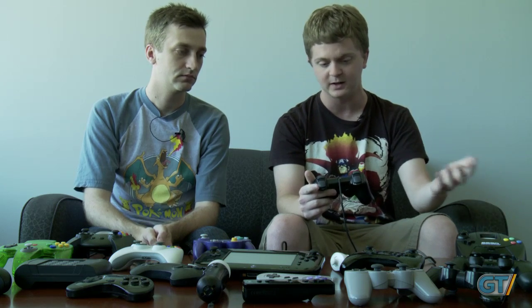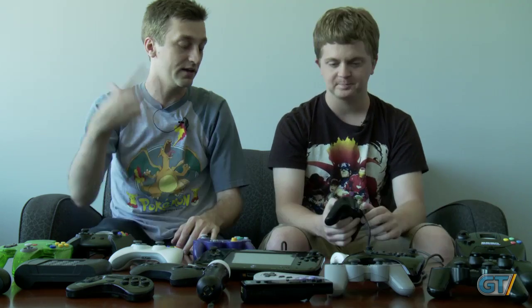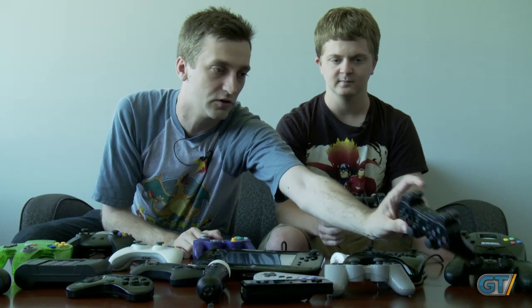Just the symmetry about it is really impressive, and there's not a weak aspect of this controller. The analog sticks feel good, the buttons feel good, the D-pad's great. I can play a lot of 2D games on my PS2, and the triggers feel good. You know, you have the fat R2 and L2, and the skinny R1 and L1. Like, it's a classic controller. It's got the rumble, it's got pressure-sensitive buttons, but the triggers aren't stupid and doughy.